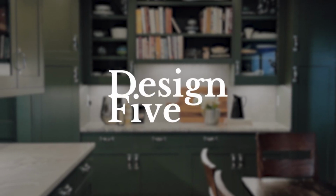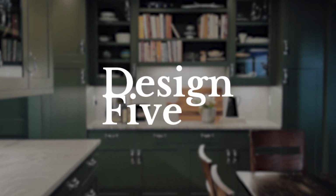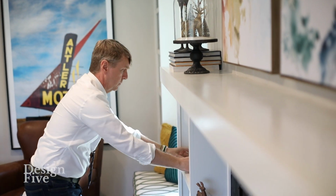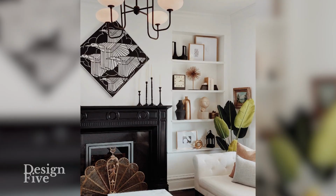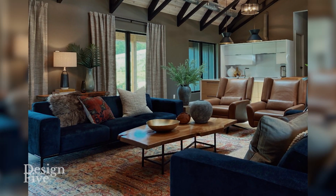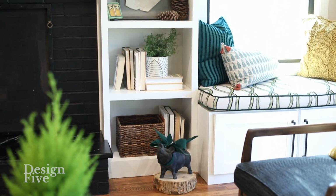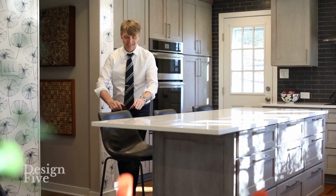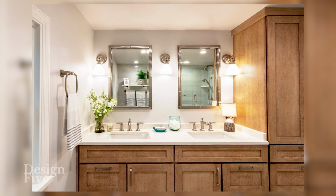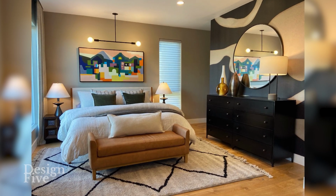I'm Steve Shorthouse. I'm with Design 5. Design 5 is a residential interior design firm that specializes in trying to find the desires of our clients and make them realize them through our expertise and our understanding of style. And we really focus on our clients and bringing what they want to the forefront. We're a full-service interior design company. We work with kitchens, bathrooms, furniture, paint colors.